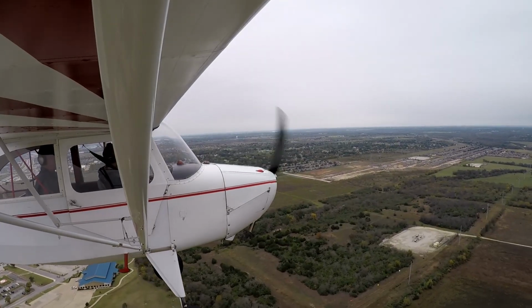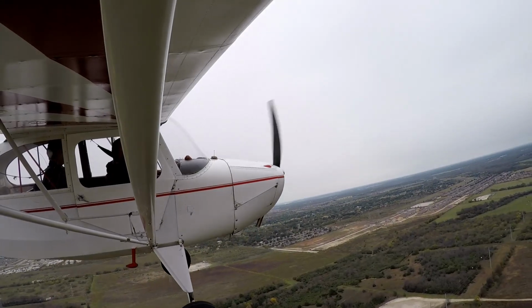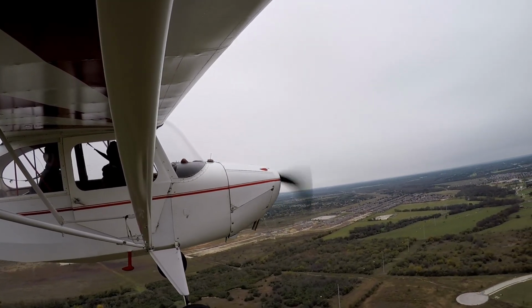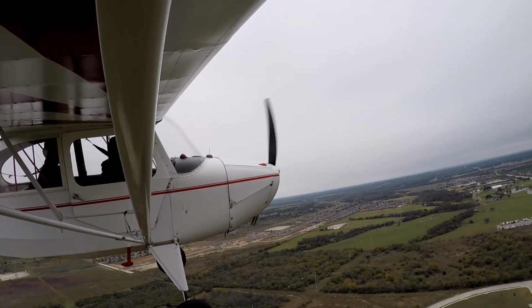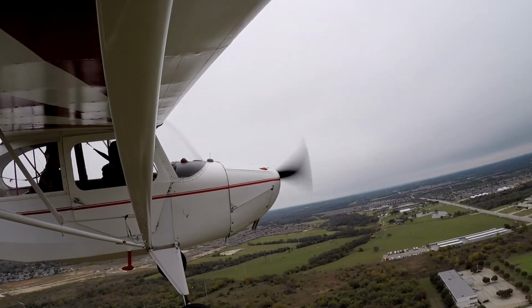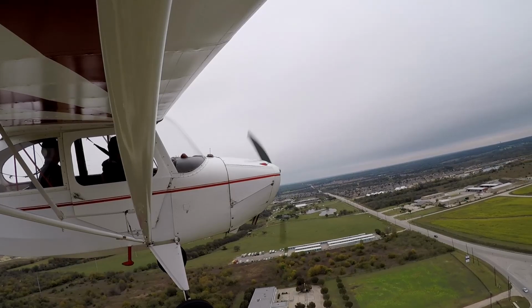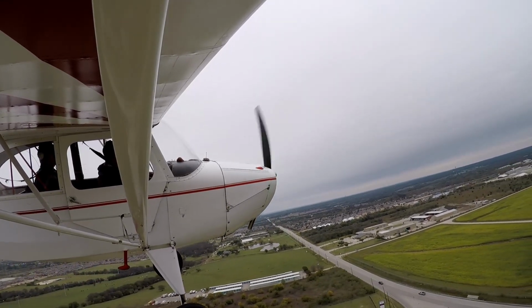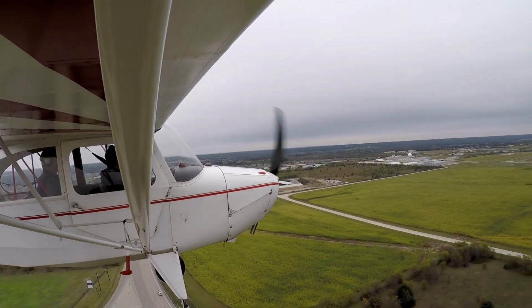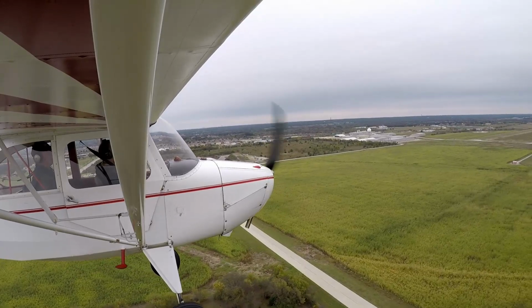Now right here, what you're supposed to be learning is to have my power settings and my speed, and look at where the airplane's going to glide around to. Now let's not change anything. Just hold this power setting and the pitch. Just hold it here. Where do you think it's going to come out on the runway?